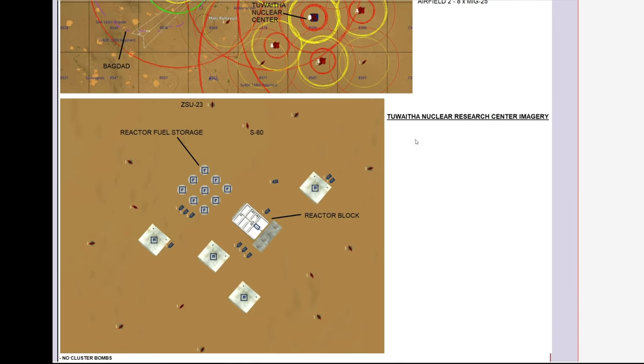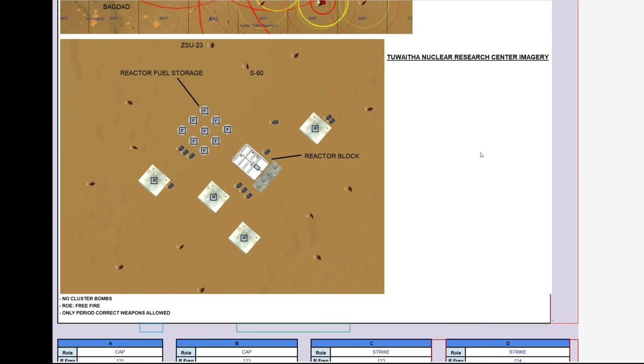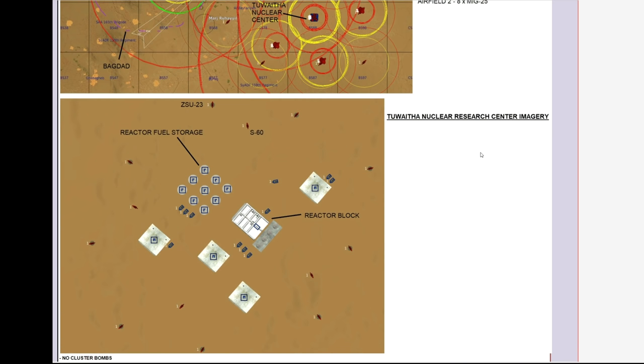Finally, we have the Nuclear Research Center being attacked for the third time in history here. Super simple. It's a CAP mission. It's a bunch of buildings surrounded by loads of hardcore AAA. All we have to destroy, or should I say, you must destroy the reactor block. That's the big thing in the middle there, the Tech Combine it's called, with the four chimneys. You must destroy that. And you must destroy all 9 of the 9 reactor fuel storage silos.